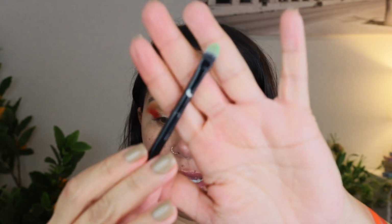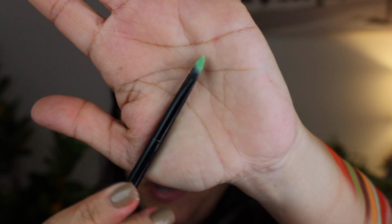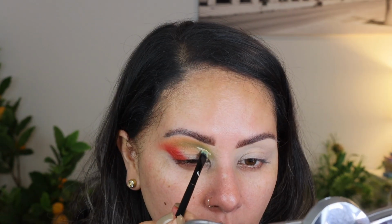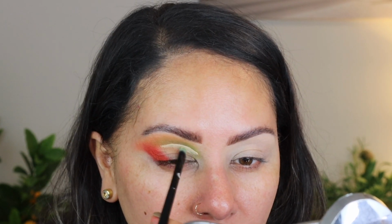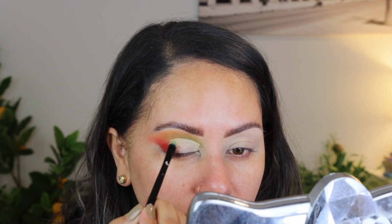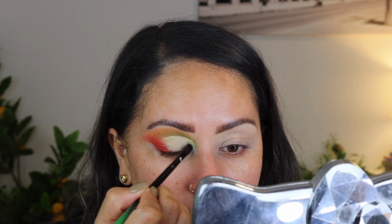Now I'm going to use the 8-8. This is almost like a little packing brush. I like to use this with shimmers and then I spray it. But I'm going to use it to cut my crease. See how it helps you put that line together perfectly there? I just thought of this, I should have cleaned it up with micellar water first, but I'm not accustomed to doing cut creases, so I forget.